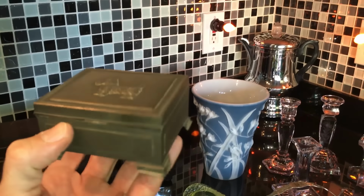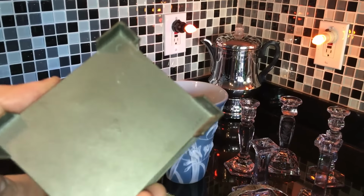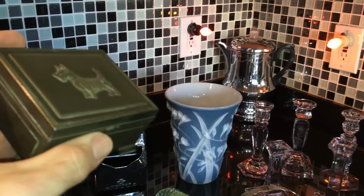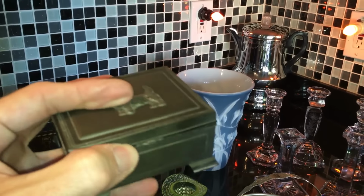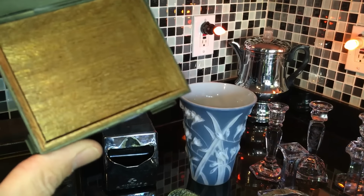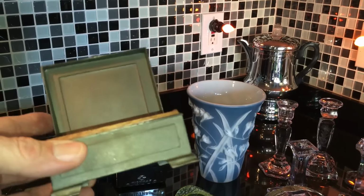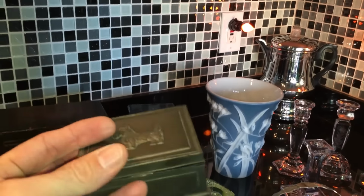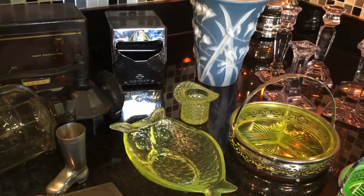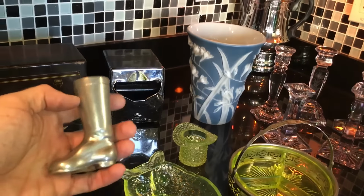We've talked about it so many times. Here's a wonderful little box, which is made in Japan. It does say Japan under there. Tiny little box, which could be used for all kinds of things, and it is lined in wood. So you could keep your false eye, false teeth, or your jewels in that. You Scotty dog collectors.